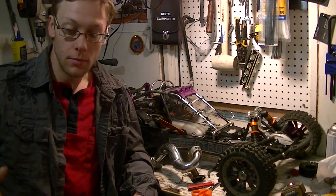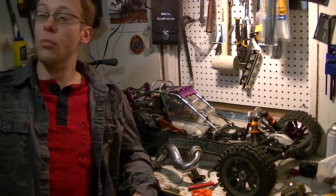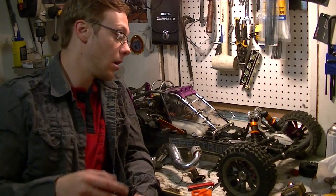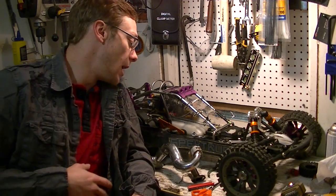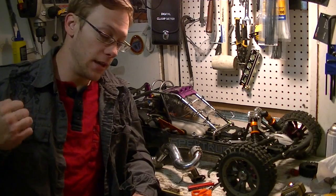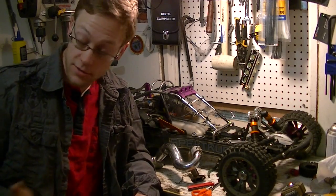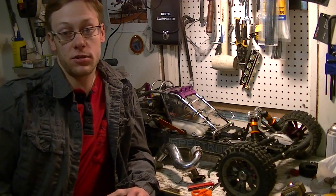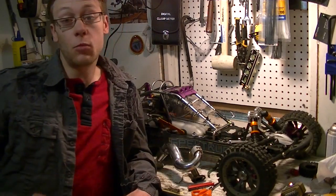I tend to like to work on these things. That's most of the hobby for me, is to actually take my buggies and trucks and planes and helicopters apart, modify them, do all that. I enjoy that. If you just want to drive and not have to worry about it breaking unless you break it, or like standard wearing out, save up and get yourself the HPI. Otherwise, the King Motors is a great buggy.